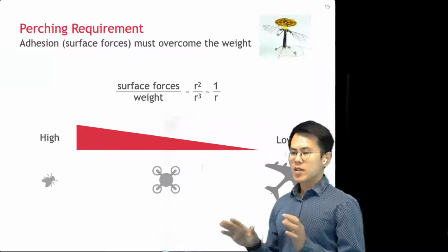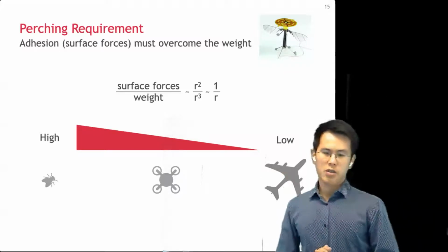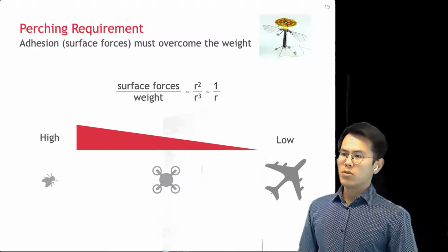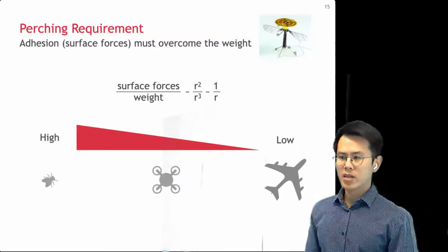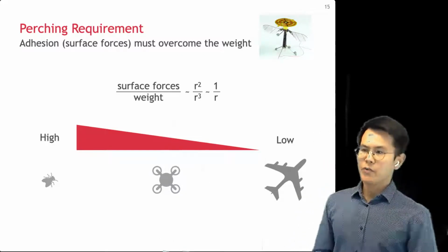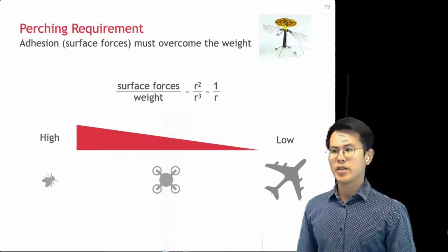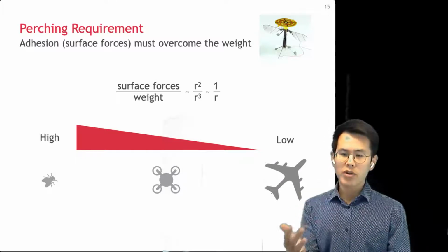Now, I'm going to come back to a more educational slide again. The reason I was talking about perching is this. Earlier, I showed you a very similar equation, a very similar analysis, showing that the Reynolds number for smaller robots is smaller, meaning it's less efficient to fly. For perching, though, what you fundamentally consider is whether the adhesion force you can generate, in this case from an electrostatic adhesive pad, can overcome the weight of the robot.